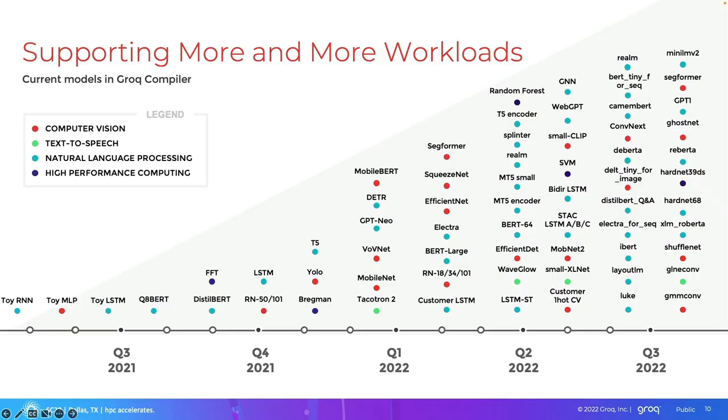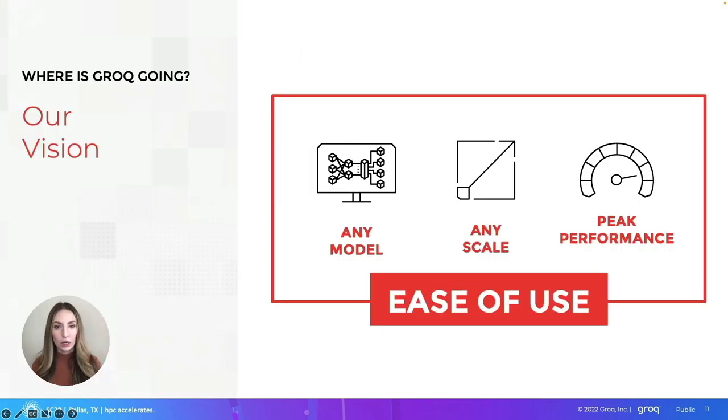However, we also understand that there will be times where you need to adjust the workload for hand-tuned custom applications. So we offer a domain-specific API based on C++ and Python that provides fine-grained control of the Groq chip architecture. Over the last year, we've added support for all of these workloads, with even more workloads supported in 2023. This slide doesn't quite do it justice, but we're seeing an exponential scale in the workloads we're supporting on a quarter-by-quarter basis.